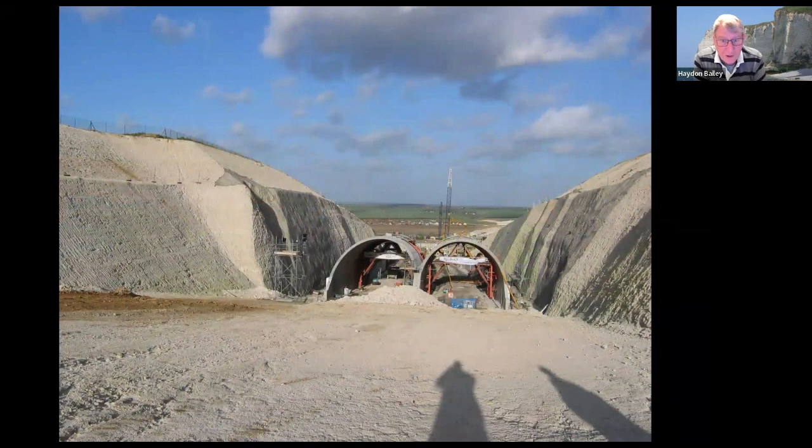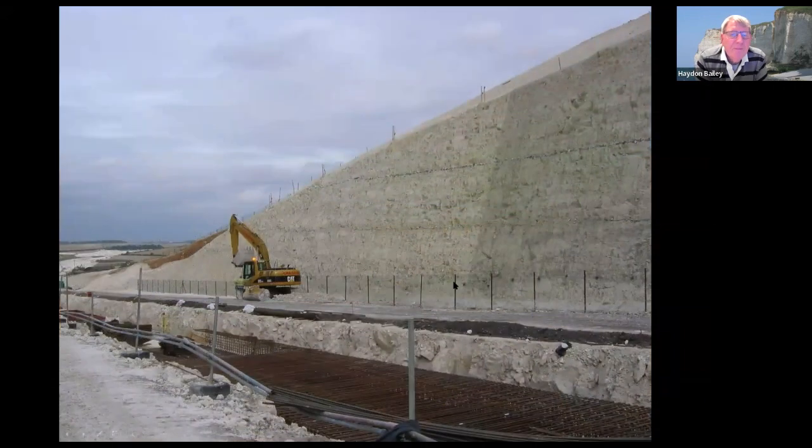And this is just taking you back. Here we are as the tunnels were first being put in. They were cut and fill tunnels. They weren't bored through. So the whole section was excavated, the tunnels built, and then the chalk was backfilled on top of it.